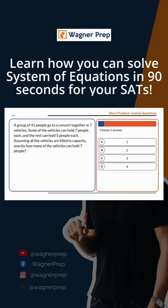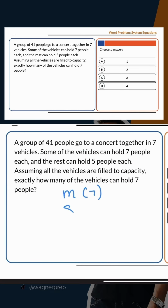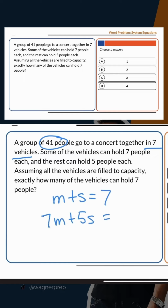Now we have 41 people going to a concert in either cars that can hold 7 people or cars that can hold 5. I like to make M equal to 7 people, and then S, like a sedan or a car, holds 5. And the equations are M plus S equals 7, since there are 7 vehicles total. And for 41 people, we have 7M plus 5S equals 41.